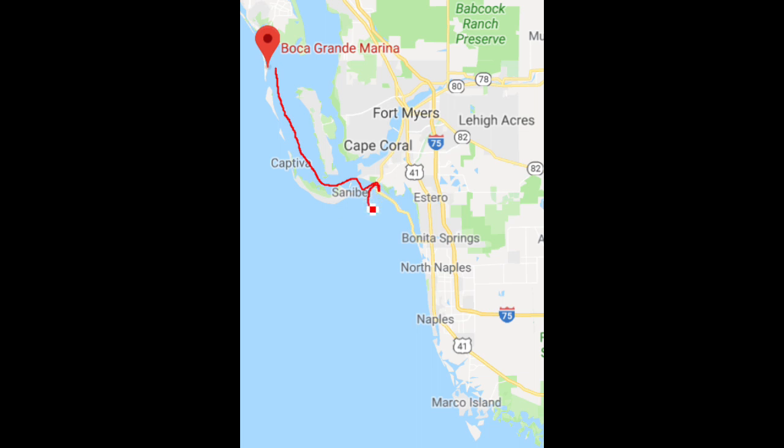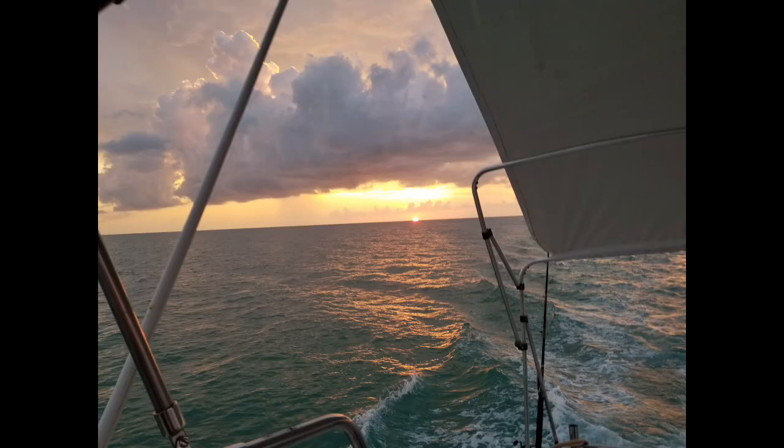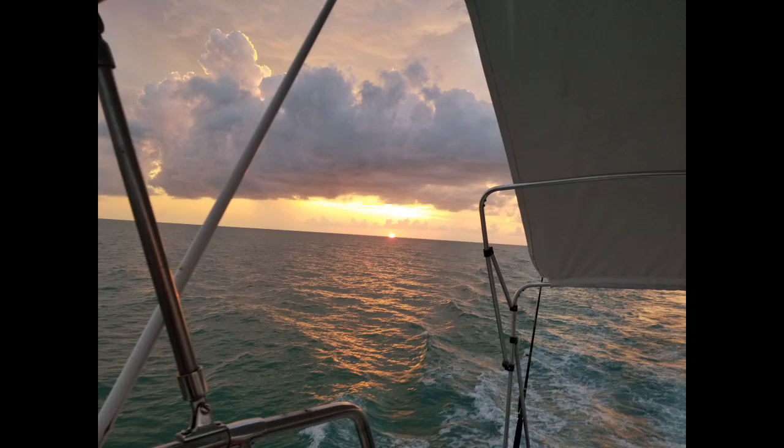After we took care of the repairs there at Fort Myers Beach, we worked on south. And we got just north of Marco Island and it started getting dark on us. So we set the anchor, enjoyed a little bit of sunset there, and stayed just off the beach.